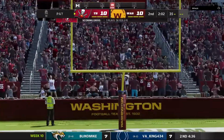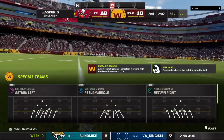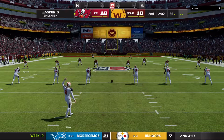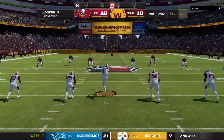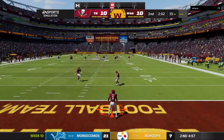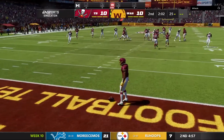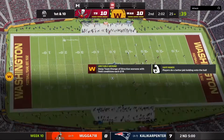Extra point up and good by Succop. And we are tied here in the 2nd quarter. All level now at 10 apiece as the kick's away. DeAndre Carter now from his end zone. No return here for Carter, and this will be a touchback.